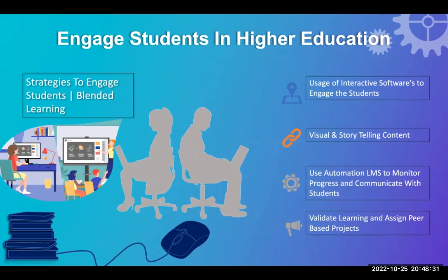Now onward, we're going to shift to the practical knowledge. Some software is going to be shared with you, so be in touch with me. Here we're going to discuss strategies to engage students. This is the main topic of our presentation, how you can engage them in blended learning.